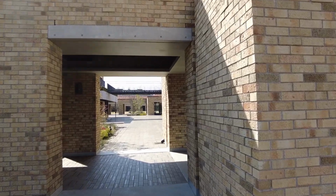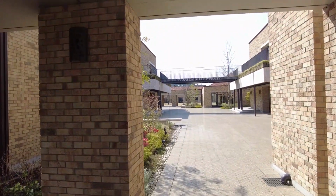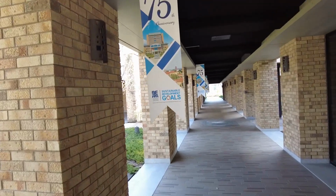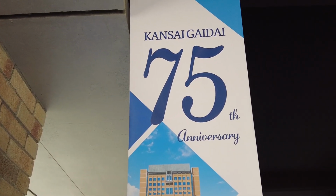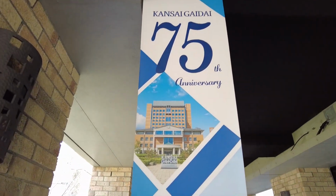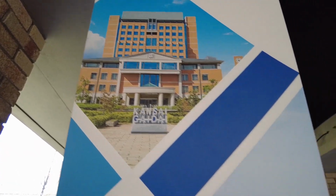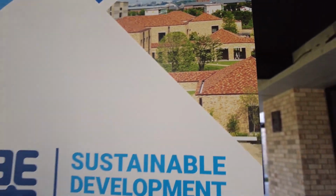So just some quick information about the campus here at Gotenyama. It opened back on April 1st in 2018. And this campus moved here from the Gakken Toshi campus. So here you can see the 75th anniversary of Kansai Gaidai. So there are two main campuses. This picture here, you can see this is the Nakamiya campus, and still today this is considered the main campus. And then this is the other campus that we are at right now, the Gotenyama campus.